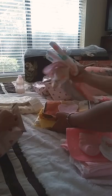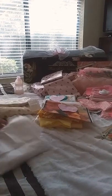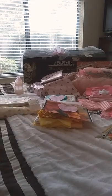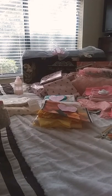Opening other presents. Just going through. Oh, it looks like a cow thing. A cow thing. It is a jacket. It's a jacket onesie.